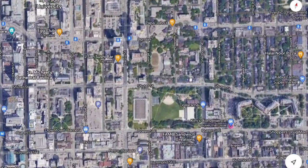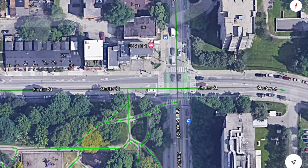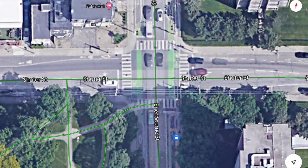Okay, so the intersection that we'll be looking at today is going to be at Sherbourne Street and Shooter Street. And the reason I'm going to look at this intersection is because I think the bike lanes and bus stops along Sherbourne Street are a good example of what we're talking about. So here's the street in question. Sherbourne Street going north and south has semi-elevated bike lanes. They basically have a curb that is mountable if needed, but is somewhat separate. And then Shooter Street, I believe it typically had painted bike lanes, but more recently they've upgraded them to have some level of separation.